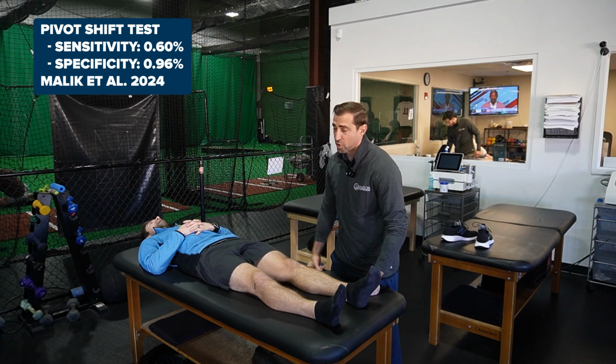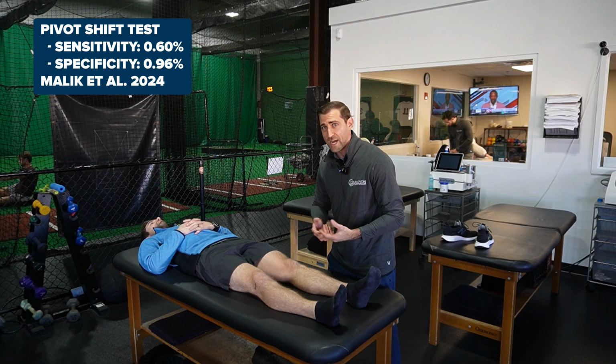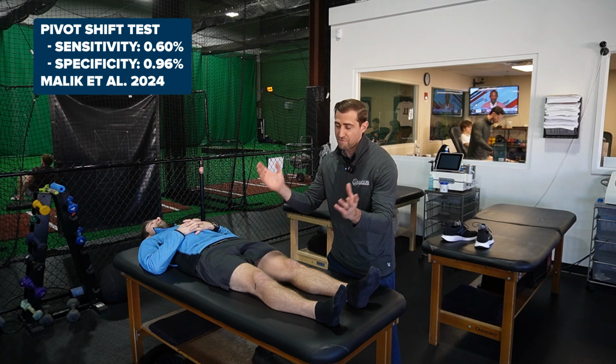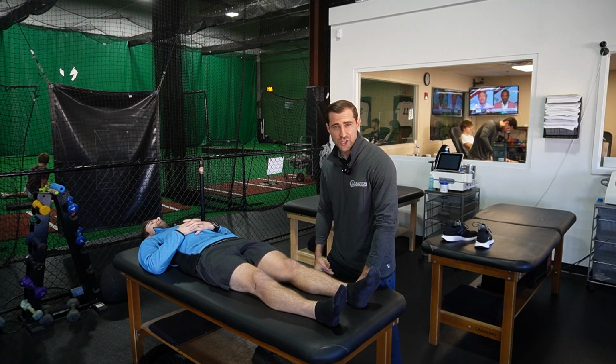Now I tend not to perform this too much clinically. I feel like I get enough information from the prior 3 tests, from the Lachman's, anterior drawer, and the lever. And if at that point I'm suspecting that person has an ACL tear, I'm just gonna refer him to the surgeon. But if you're still kind of curious and suspicious, you can give this one a shot because it still has decent specificity.